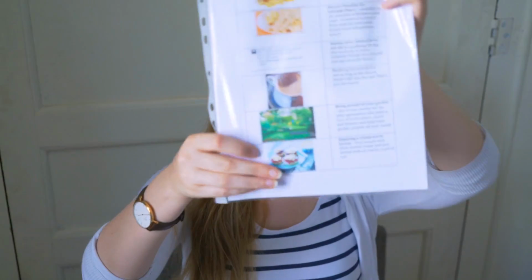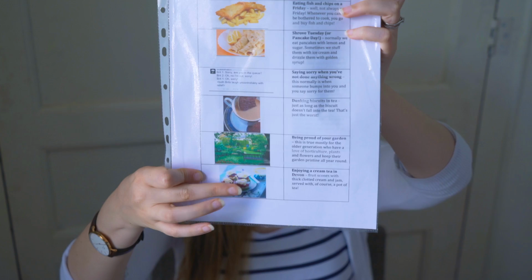Then enjoying a cream tea in Devon. Fruit scones with thick clotted cream and jam served with, of course, a pot of tea. That looks very yummy and I never tried it before.